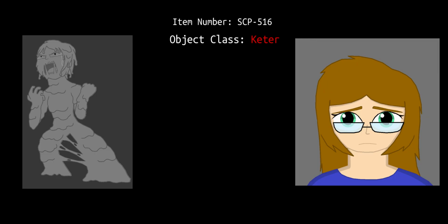Incident Report Number 516-C. Date of Occurrence: May 1st, 2000. Incident Description: SCP-516 breached containment. Cause of the breach is still unknown, though cooperation with SCP is suspected. Mobile Task Force Gamma-5 and Mobile Task Force Omega-45 have been dispatched and are currently making efforts to recover her.